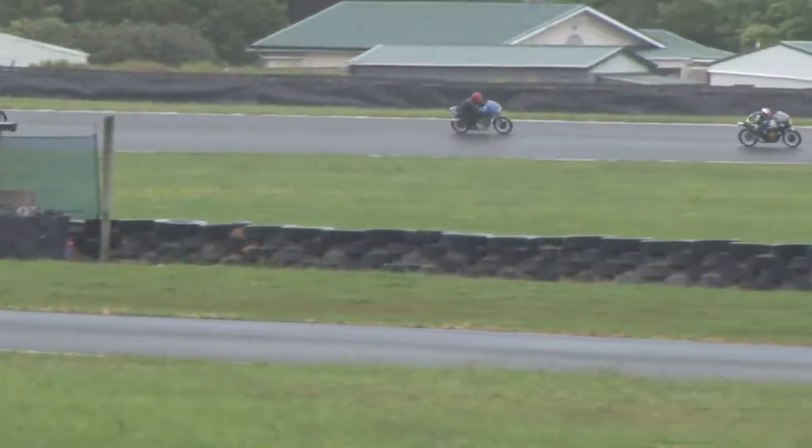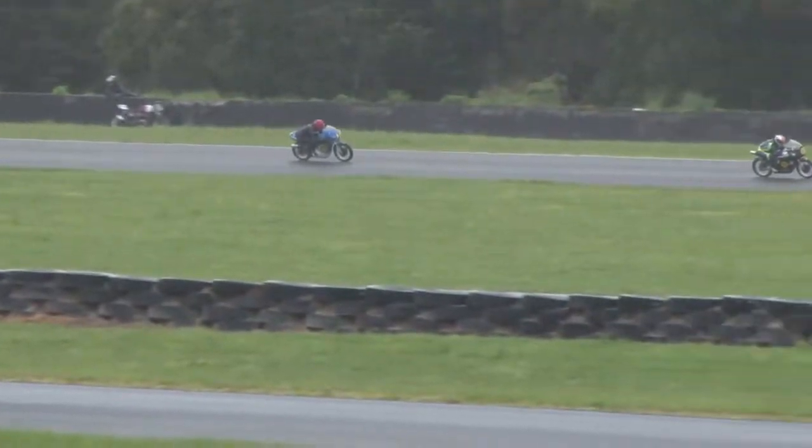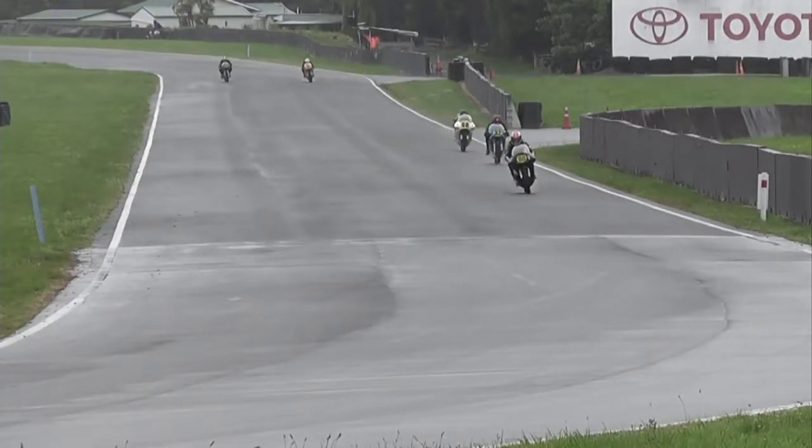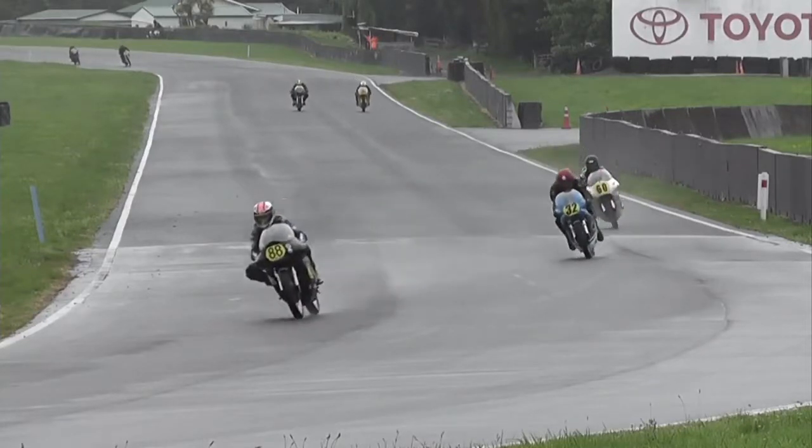He gets out of that Higgins corner just a little bit quick. He's trying to hunt down Dan Medham, but isn't going to get into his slipstream. I can see water spraying off those bikes down that back straight, even across the paddock, right across the field from the commentary box. I can definitely see it in the CTAS footage as well.